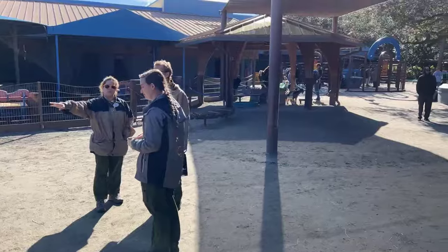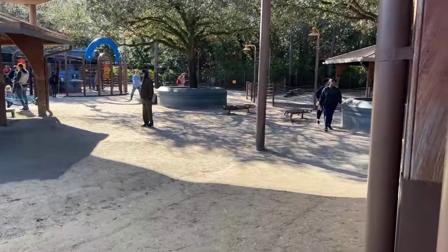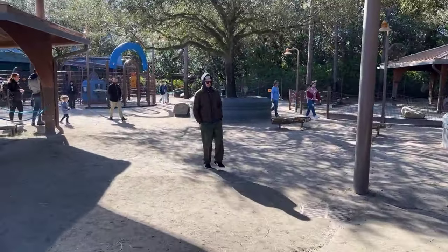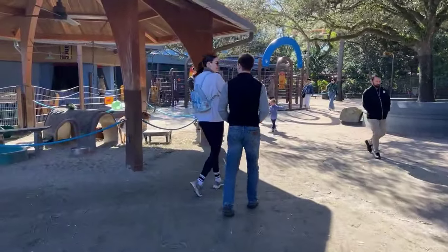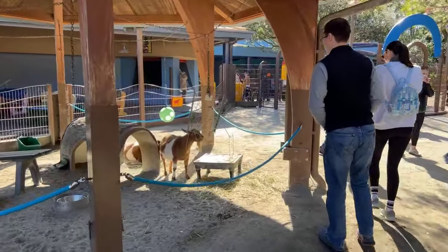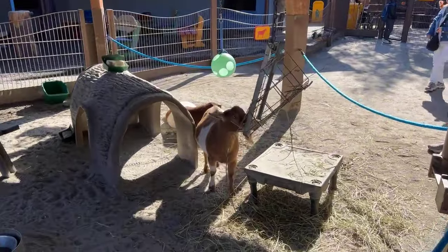It looks like mostly sheep, goats, a donkey. Karen says the goats love to climb. Yeah, I did see the goat on top of a table. This one is doing a bit of breakfast chomping here.